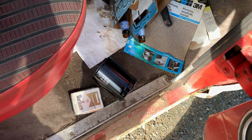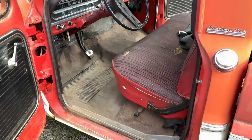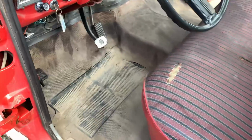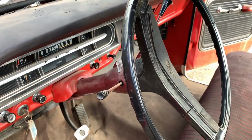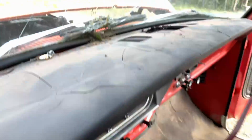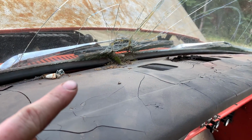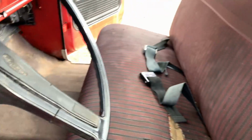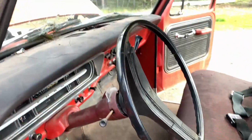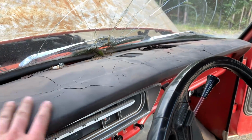More junk. Well, there goes that, but anyways. Well, there we go. Got her kind of mucked out and swept out. Not 100% yet, but way better than it was. Noticed, unfortunately, the windshield's been leaking right there, but luckily it didn't do much. It's gonna need a dash pad, but most of them do. Well, oh well.